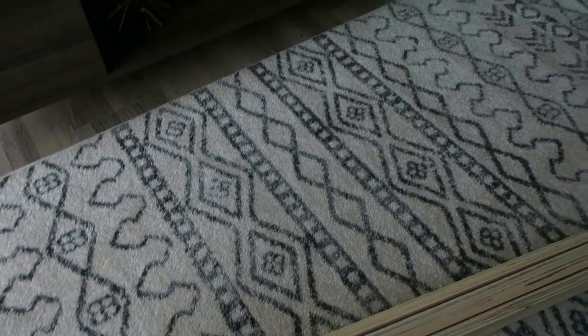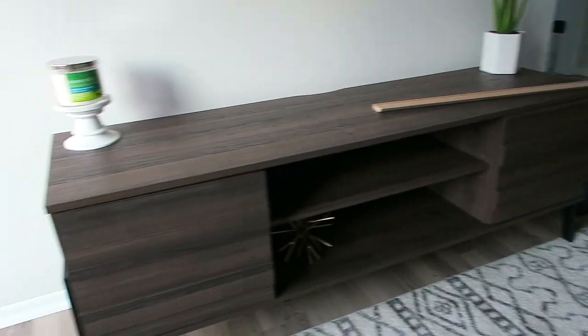Progress is being made. Hey guys, if you cannot tell, I am actually sitting in my house, which means significant progress has been made. Today is Sunday, August 1st, so it's officially been 1 month of home ownership, which is kind of crazy to think about. So this morning I built the TV console. I also have the rug down. So here's what it's looking like.